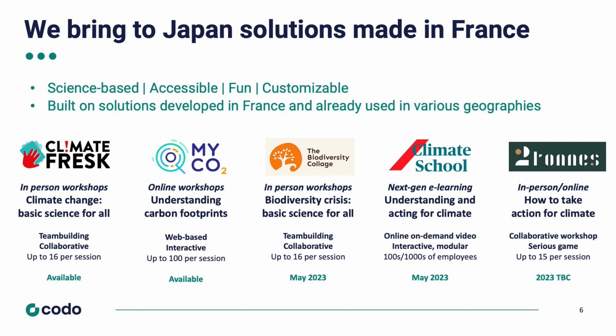And everything that we saw on climate change will now start on biodiversity. We are bringing to Japan the equivalent of Climate Risk for biodiversity, called Biodiversity Collage, because Biodiversity Risk was not available for copyright reasons. It's the same. It's a workshop with cards that helps people understand what's happening with biodiversity collapse, why, what are the consequences, and how they can start taking action. Next slide, please.